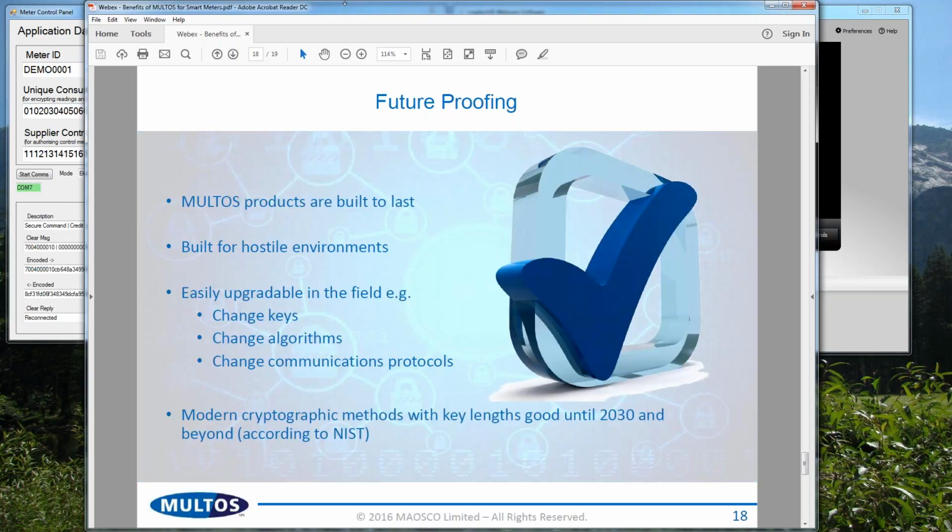Well, this is my last slide. Finally, the reminder really of why MULTOS represents a good investment. Products are built to last. They're built for hostile environments, and there can't be many more hostile environments than smart meters. They're easily upgradable in the field, and the cryptographic methods they support are good until at least 2030 and well beyond, according to the NIST standards.